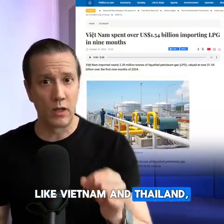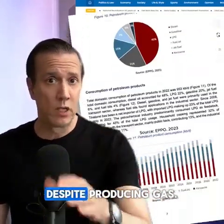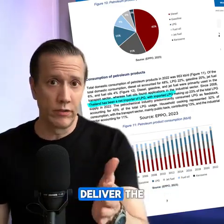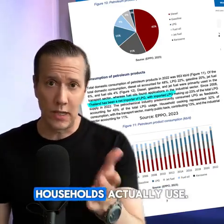Indonesia isn't the only one facing this kind of LPG gap. Other countries in Southeast Asia, like Vietnam and Thailand, also import LPG despite producing gas because their systems weren't built to deliver the kind of gas households actually use.